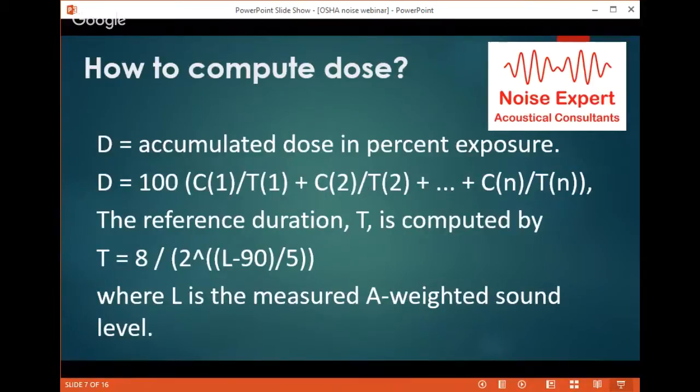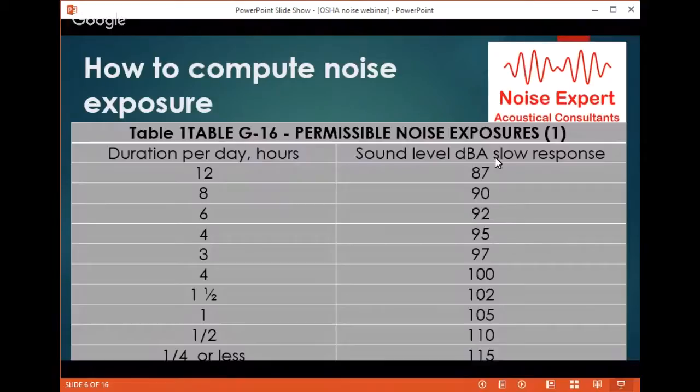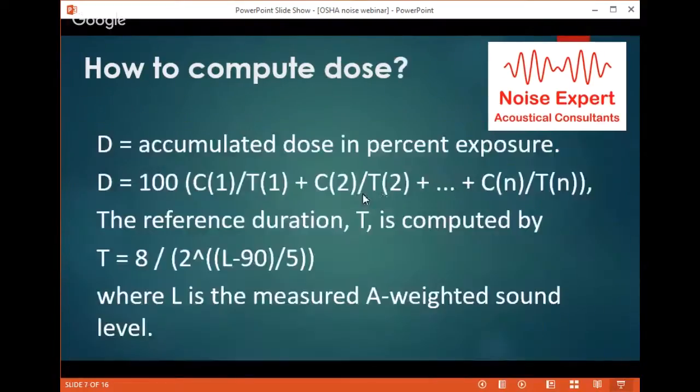So how do you compute noise exposure? You can calculate it. There's a formula to calculate, but there are easy lookup tables, and your sound level meter or dosimeter will compute it automatically. But it's nice to know how much noise exposure you can have for how long.